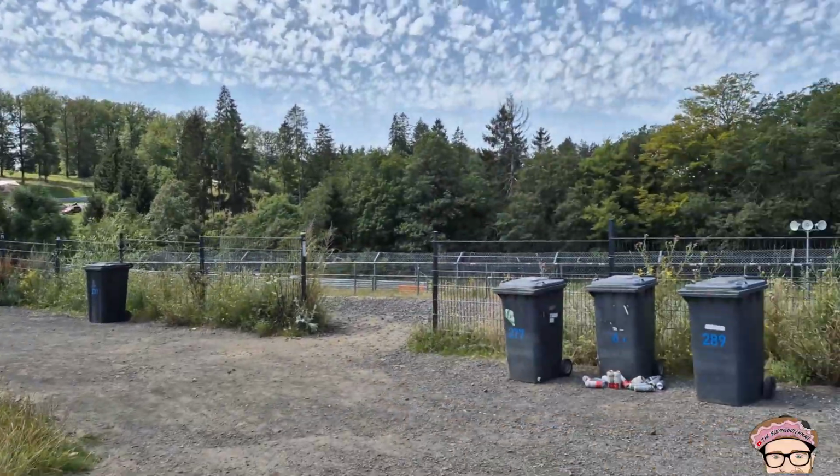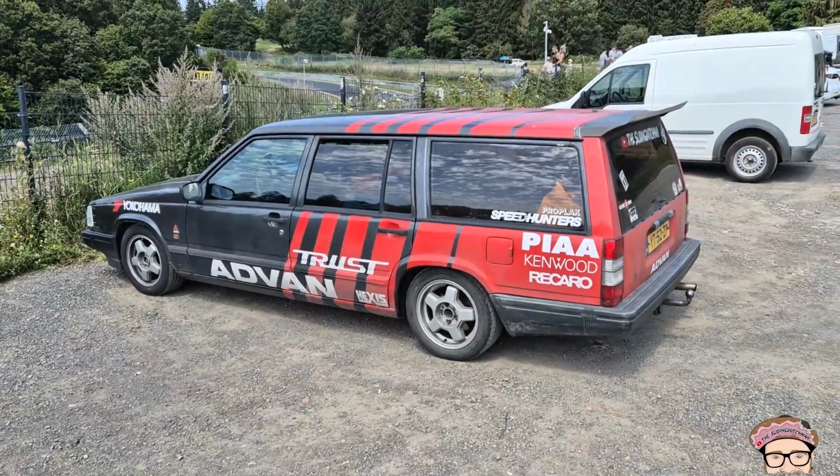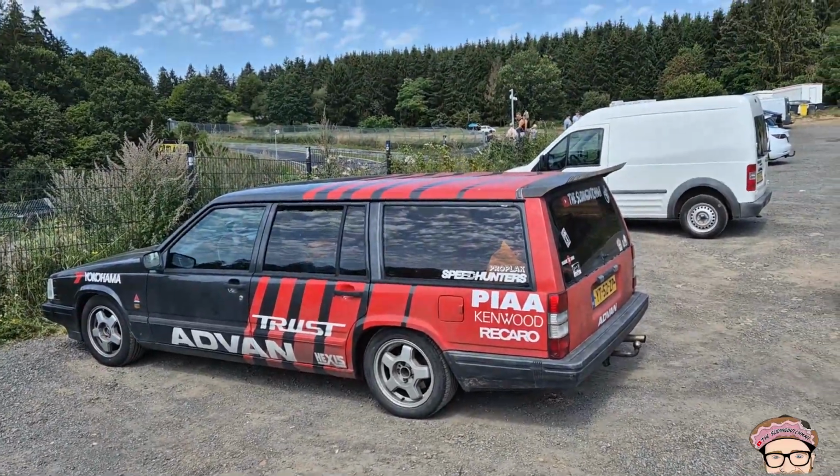A group of bikes flying down. But we're parking the car up here. We're gonna grab our bag. Ew! Fuck off!